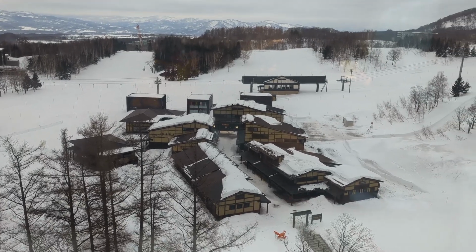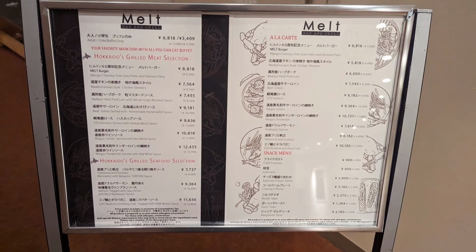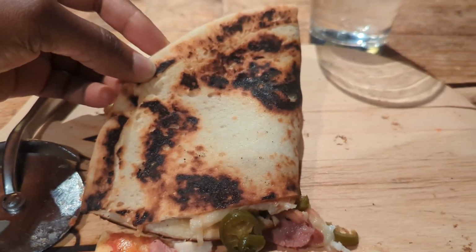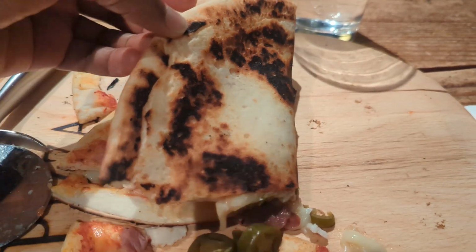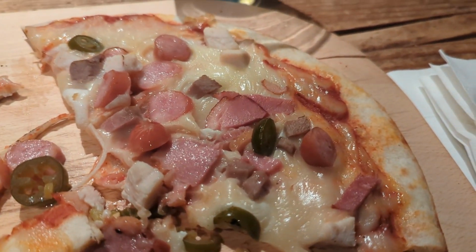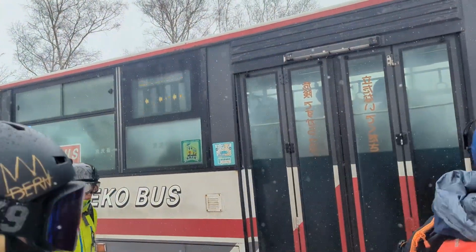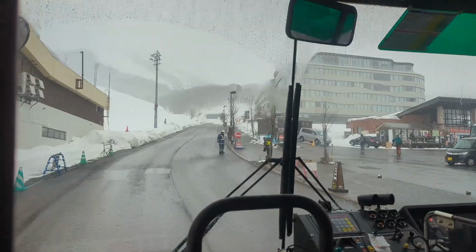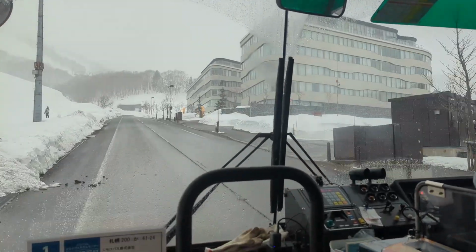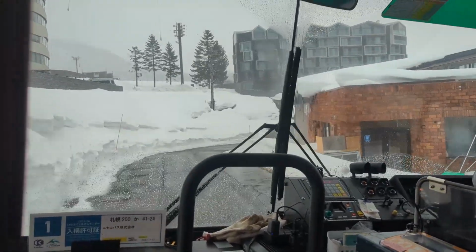And then Hilton has some restaurants, of course, within the hotel, but they were very highly priced and just blah. Like it was disgusting. I ordered this pizza, it was burnt, but somehow also not cooked. And I paid a ridiculous amount for it. And I didn't even like it. So then my first full day, I went to Tokyu Grand Hirafu and Hanazono Resort, and I was like, I should have stayed over here instead. So I would not recommend staying at Niseko Village.